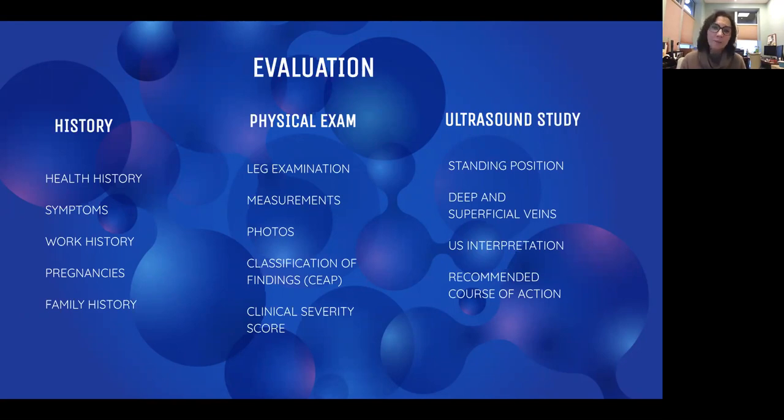Then we do a physical examination where we look at the leg, feel the veins that are on the leg, do some measurements, take photos, which we have to have, do a classification that is a kind of an international way of classifying vein disease. And we also give it a clinical severity score based on what the veins look like and what kind of symptoms somebody has. And then finally, we do our ultrasound study, which is the most important way we diagnose varicose veins disease today, and which has made it a much better way of treating varicose veins because ultrasound will show us exactly what's going on in the legs.